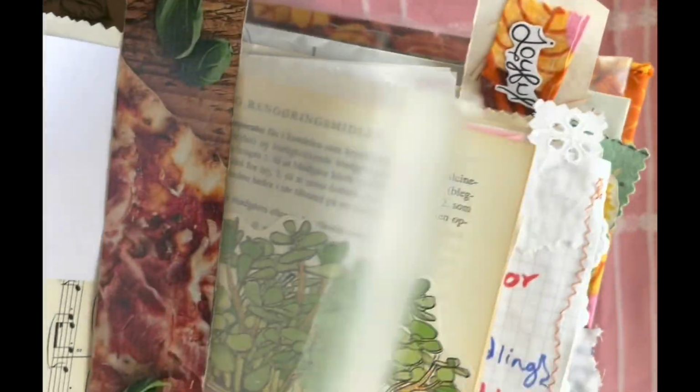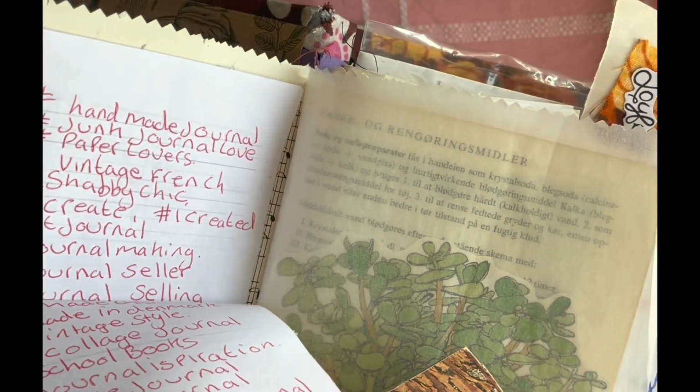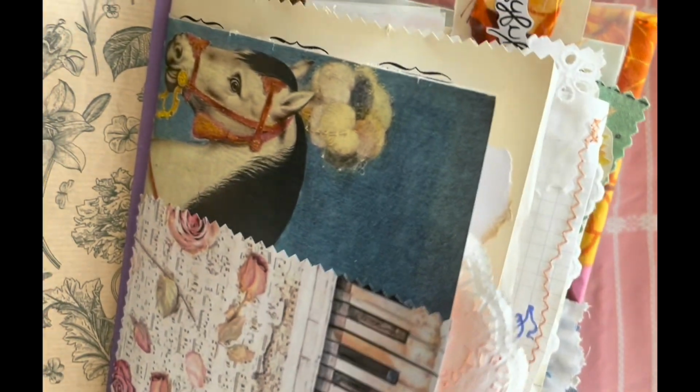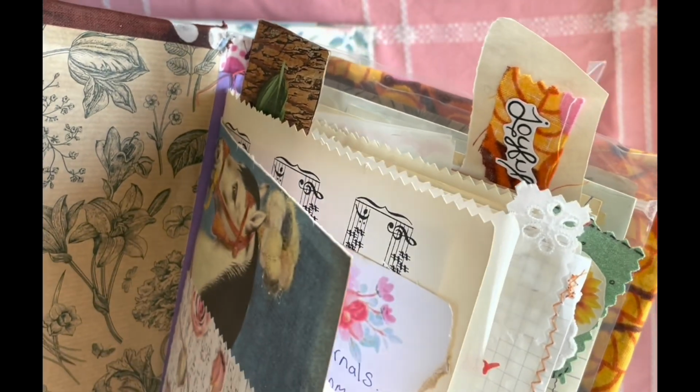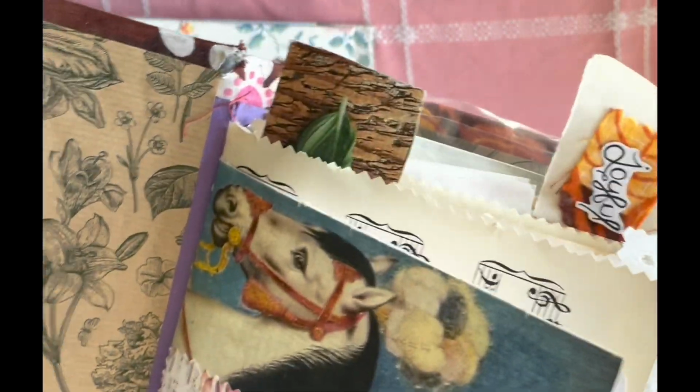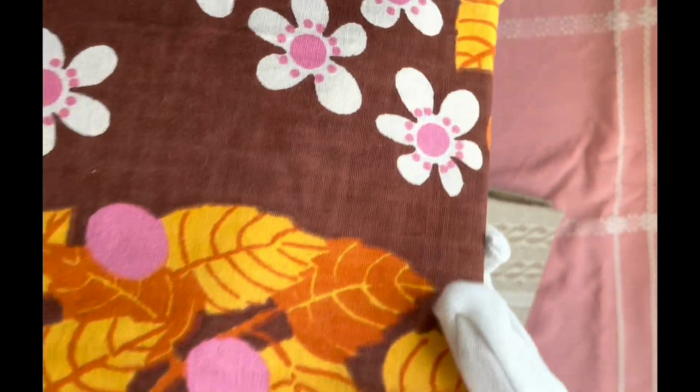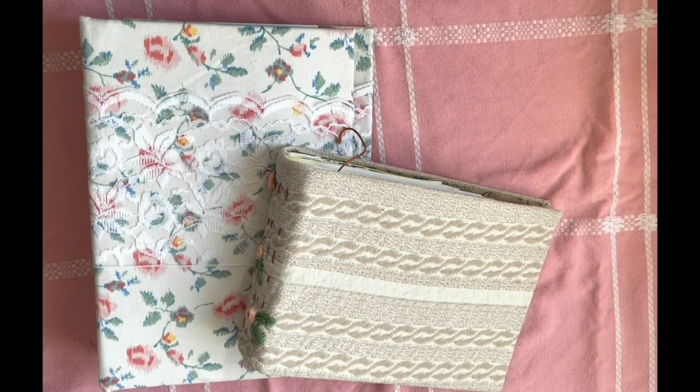And then here is just some hashtags that I use for promoting my journals and my pictures. There's a doily there as a tag. So this is like the third journal I made myself, and even looking at this, I have come a long way. But I only had a small scrap of this material, and it was just enough to make a journal with. That's my personal journal. I might share with you when I've fully finished it and filled up the pages with all my stuff. You'll probably see it in a few videos.